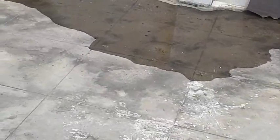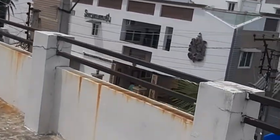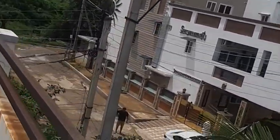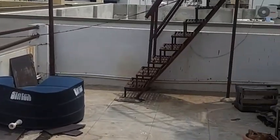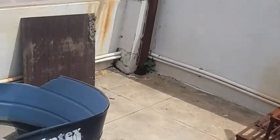Total area is 2600 plus square feet. And this is a staircase area. Huge balcony. This is the outside, north side area. This is a beautiful area, and this is the east south corner. It's a beautiful area, and this is on top, the terrace.